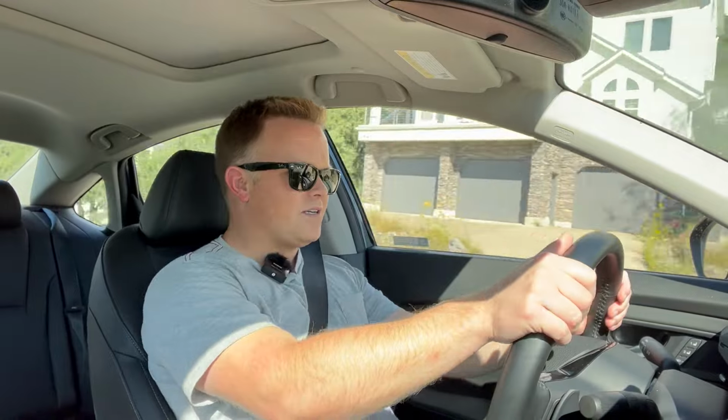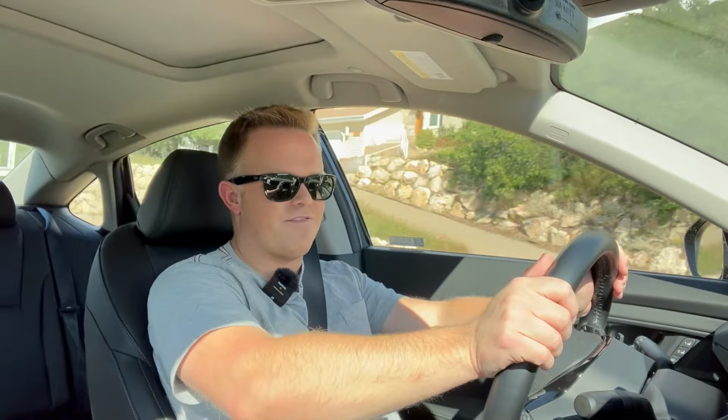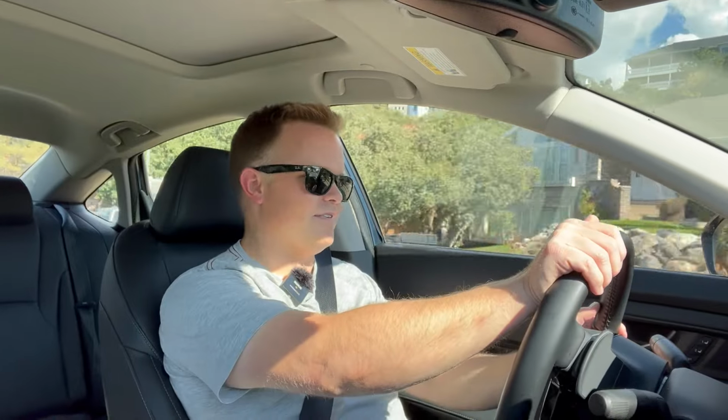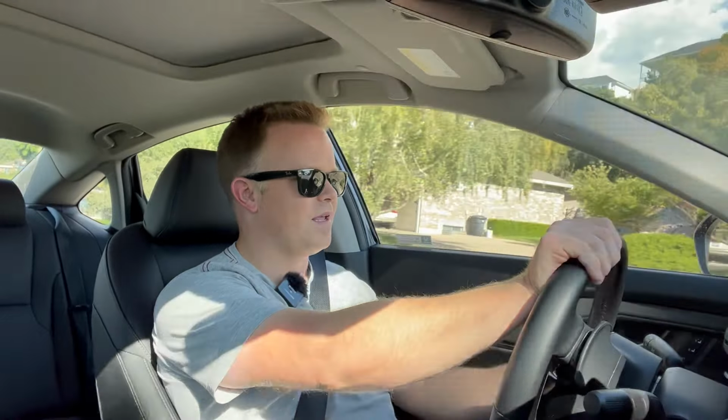A couple other things too is I just love these seats. They fit me perfectly. I could sit in them all day long. I also liked the seats in the Civic. I mean, the HRV, all the CRV, across the board, again, you really can't go wrong with Honda right now.